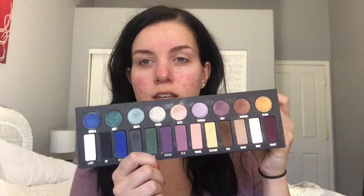So I have already primed my face and my eyelids, and I think we're ready to go. For the eyes today, I'm just going to be using the Kat Von D Metal Matte Palette. This huge thing here looks a little something like this. It's kind of got everything in it, so I love it.